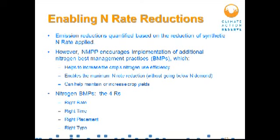Timing also can include multiple applications, so you can apply it in the spring and then maybe again closer to when the crop might demand more nitrogen, etc. So by including all of these BMPs, really encouraging them, we think of them as enabling practices that allow the project developer to focus on maximizing that N rate reduction and ultimately your emission reductions.